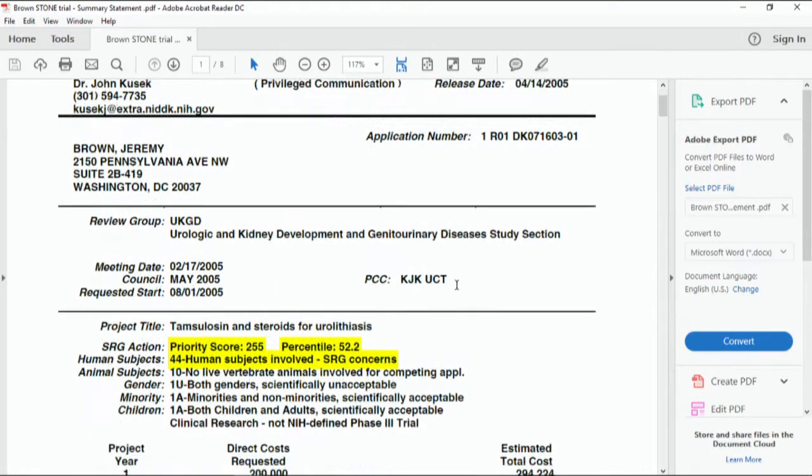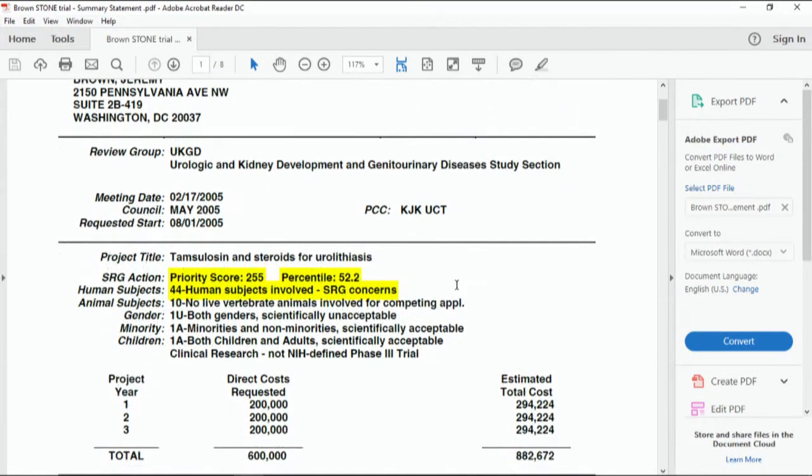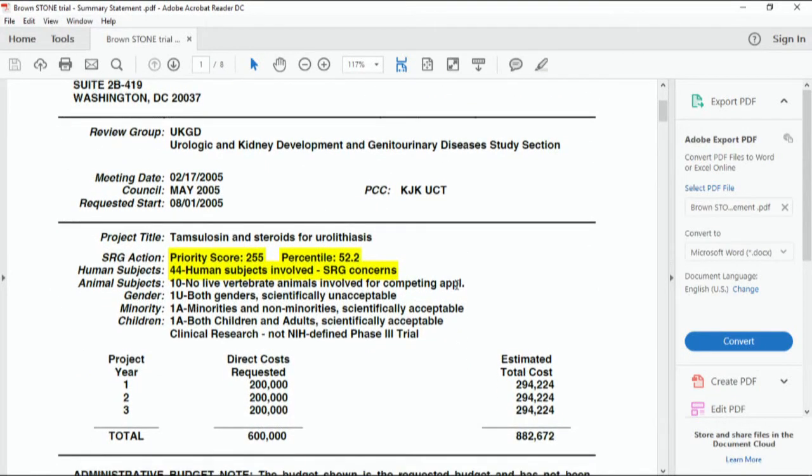It tells you where it went. It went to this urological development and genitourinary disease study section. There was no emergency physician sitting on that study section at the time. I think that was a mistake of mine. It tells me what my score was. Terrible score. And you can see here, do you see where it's underlined, human subjects, SRG concerns? That's the kiss of death.